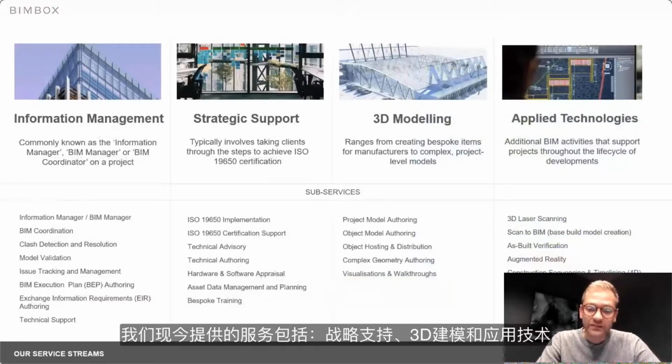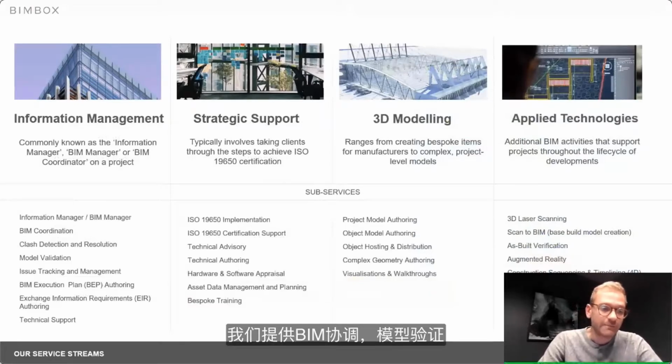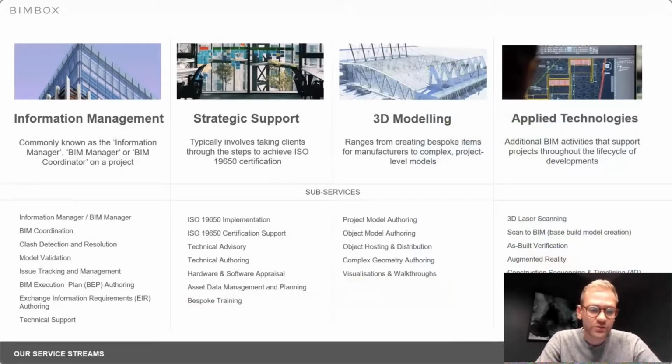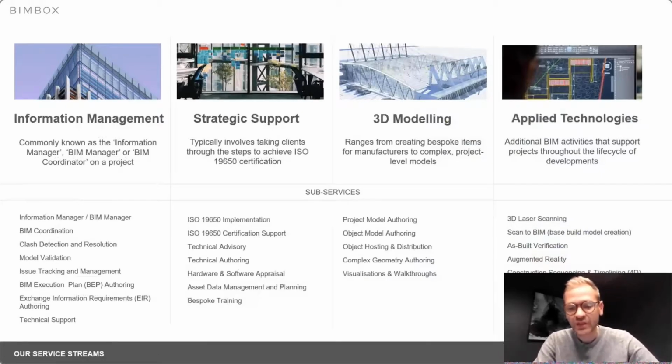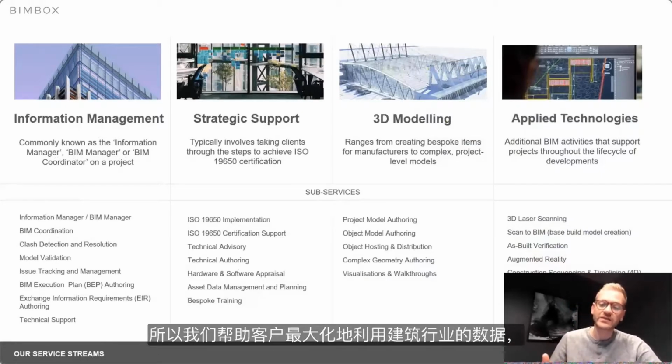Today, we provide a few services such as information management, strategic support, 3D modeling, and applied technologies. We provide BIM coordination and model validation. We look into implementation of the ISO 19650 series, which is a standard for BIM and information management. So we help clients maximize the use of data in the construction industry.